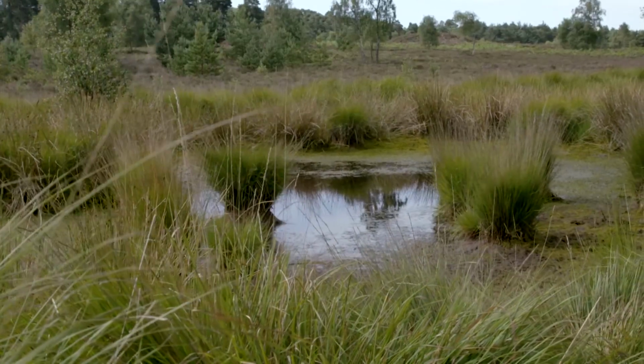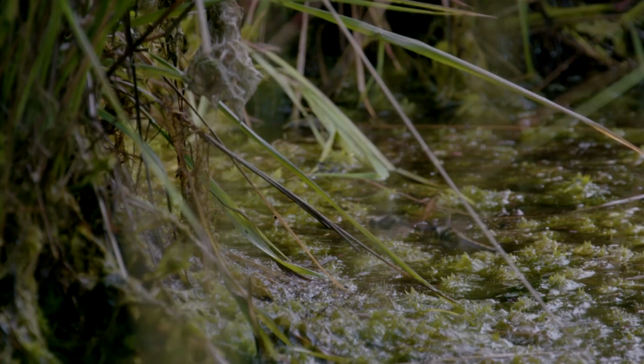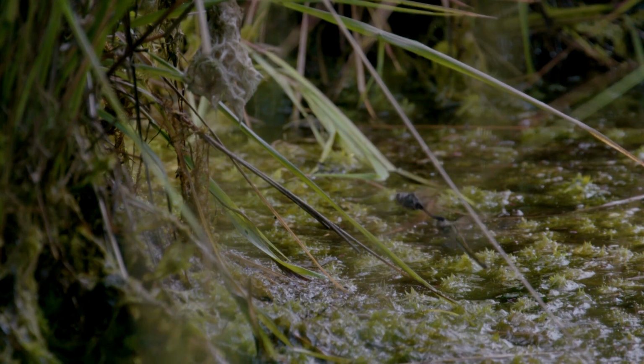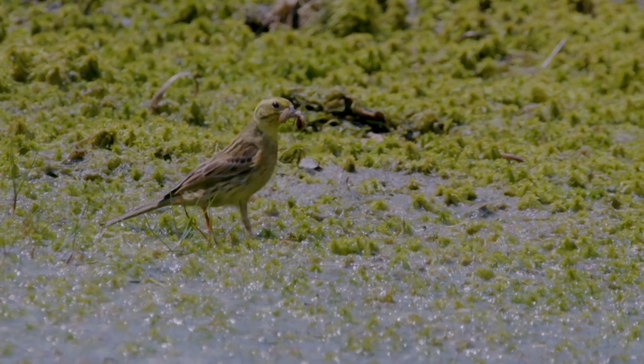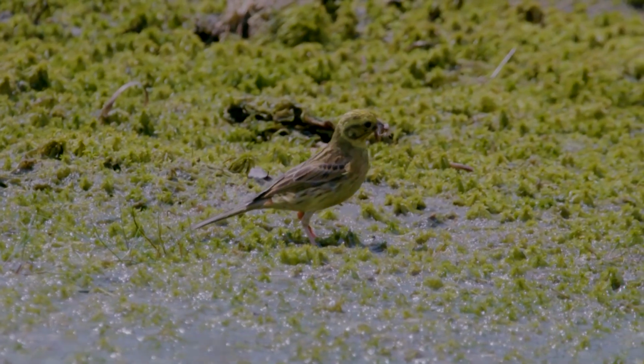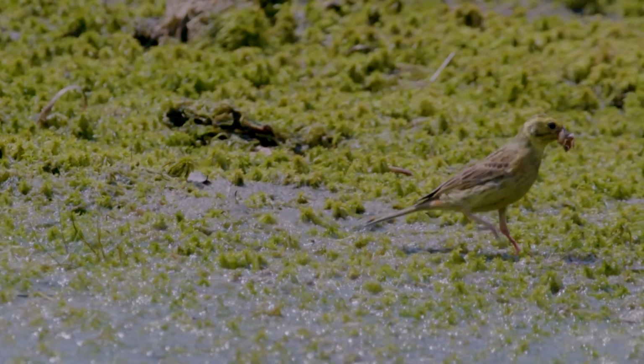The bogs and mires are a haven for dragonflies. They mate on the wing and lay their eggs on water plants. It's an opportunity not wasted on the yellowhammer, who's collecting the dragonfly larvae for its young.